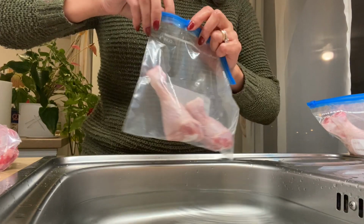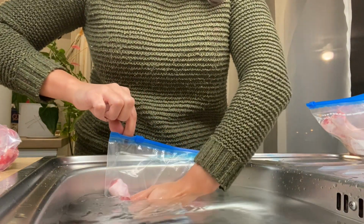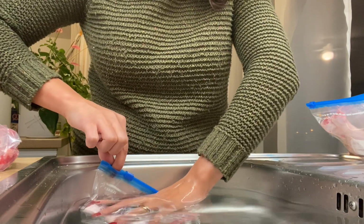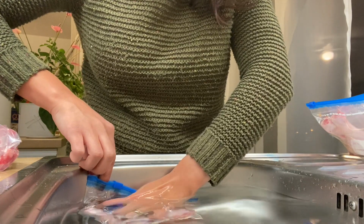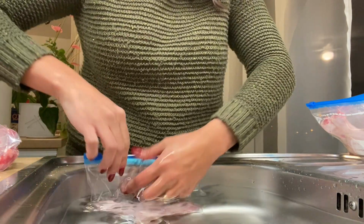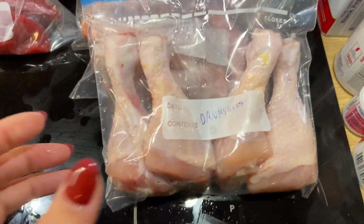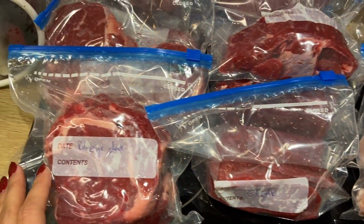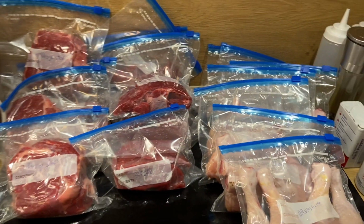Then again, with the chicken, it's exactly the same. You close it, you just leave your finger there, you put it in, let all the air out, no bubbles, and then be careful of not letting the water in, and close it. There you go, vacuum sealed. So here is the final result. As you can tell, it's pretty vacuum sealed, not completely because I don't have a vacuum sealer, but it worked pretty fine, and now all this is gonna go to my freezer.